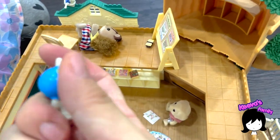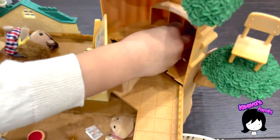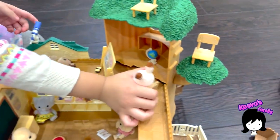Oh, I'm sorry. Let's take it out so people can see. Everybody can see this globe actually can turn. That's so awesome. Put it back, and then let's put the chair and put me on the chair. Perfect.